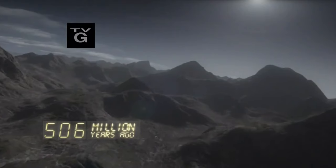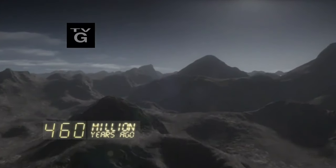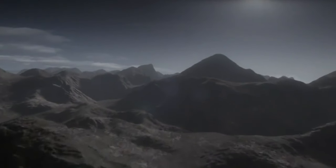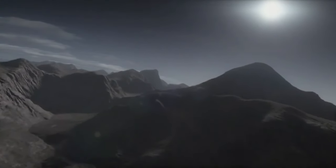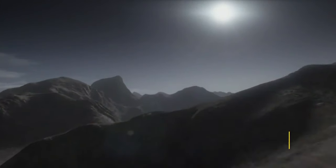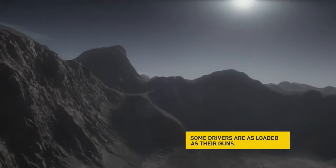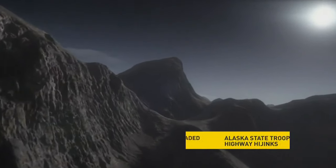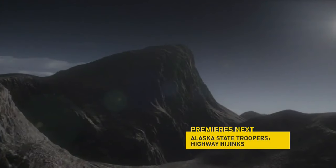460 million years ago, the plates had been moving again. A new continent now exists, Gondwana. It's 90 degrees and oxygen levels are close to what they are today. The land should be covered with plants and crawling with creatures. But there's not much here, besides a few patches of algae.